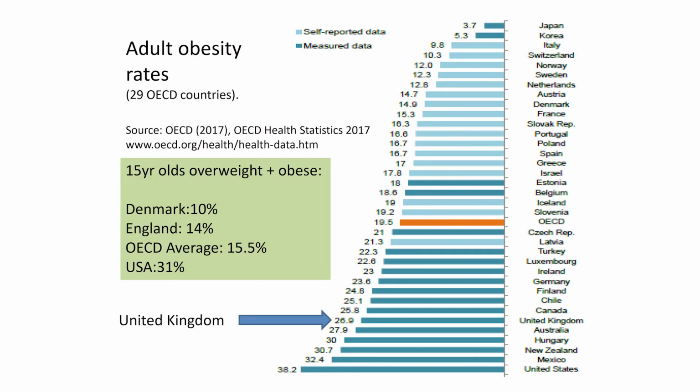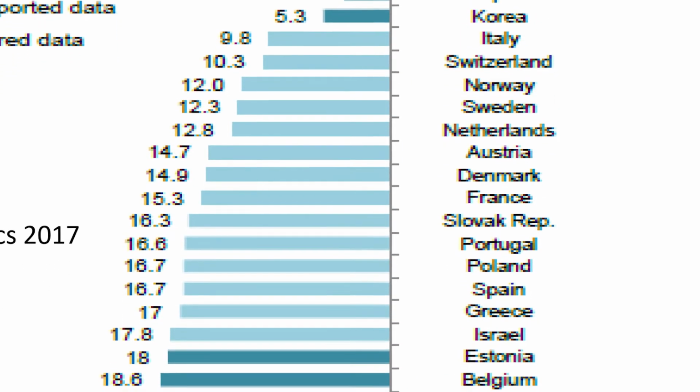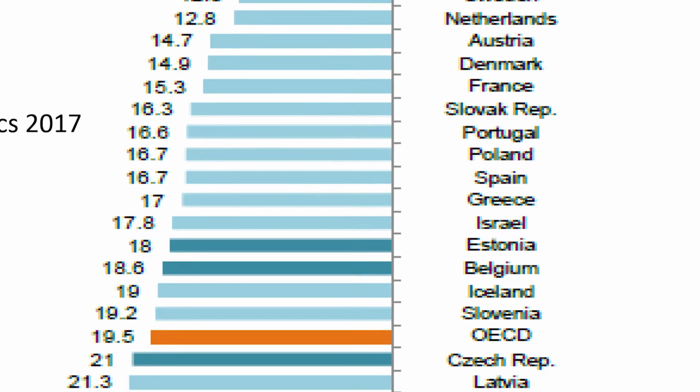And if we look at this study from the OECD, looking at their health statistics, we can see that the United Kingdom has a relatively high rate of adult obesity. And we can look at the different countries and the different percentages there and start to speculate, what is it that different countries are doing or not doing that might explain the different rates of obesity?